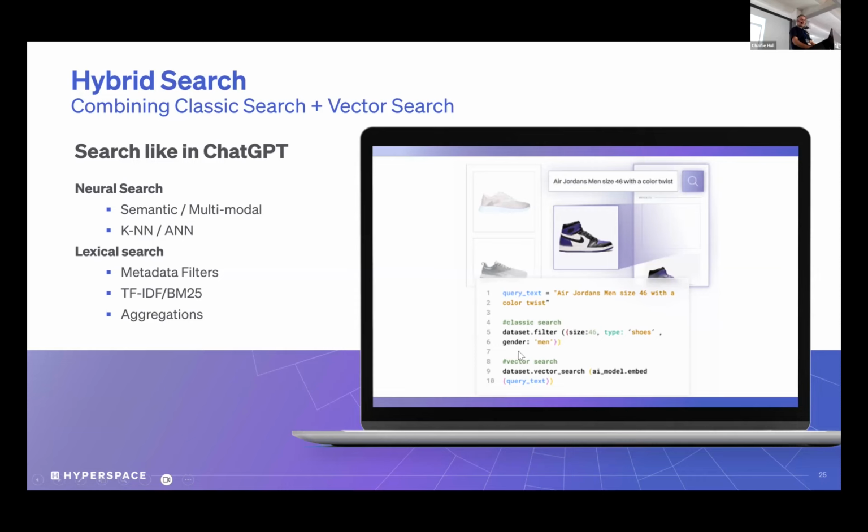So maybe in pseudocode, getting into what's beneath the query, there might be a combination of classic search functions, filters, TF-IDF, BM25, aggregations, whatever, alongside vector search. And then vector search can add another dimension of semantics, understanding what Air Jordan means. Combining neural search functions with lexical search is maybe a definition of hybrid search in a way.